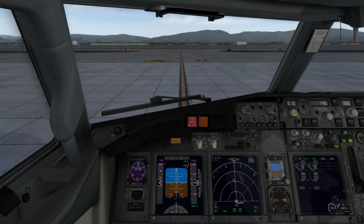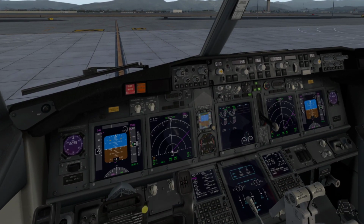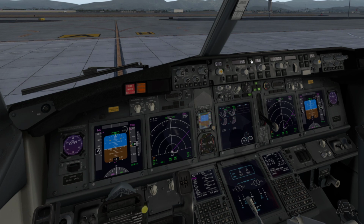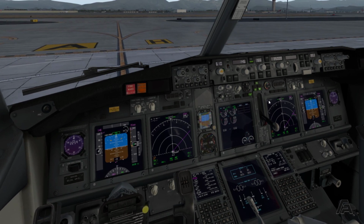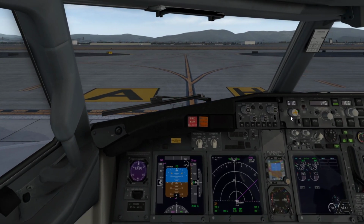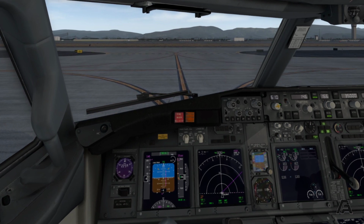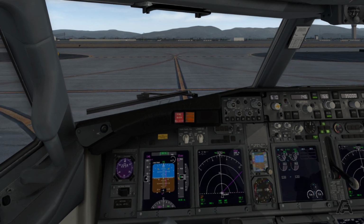Russia 2644. Park and brake. Bring the throttles up and see if we get a takeoff config warning. Nope. Flight directors. Let's go. I'm not going to do LNAV yet, I don't think. It's going to have to be direct to on takeoff, so do heading. And we're going to taxi via Bravo all the way down to the end.